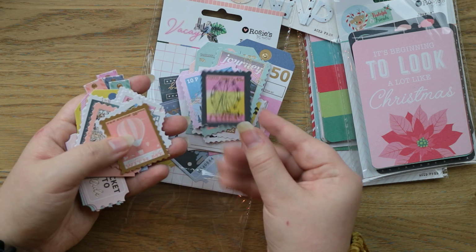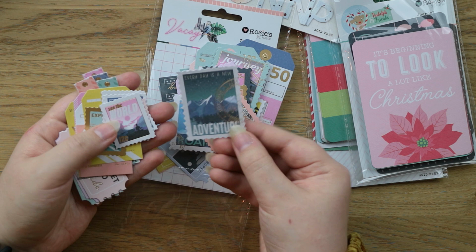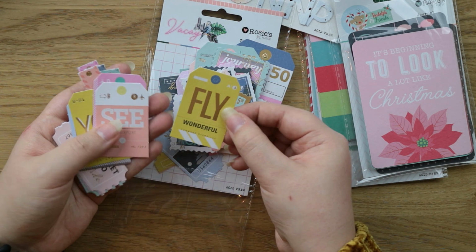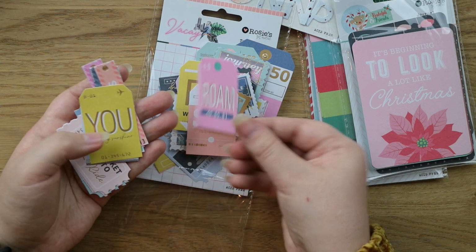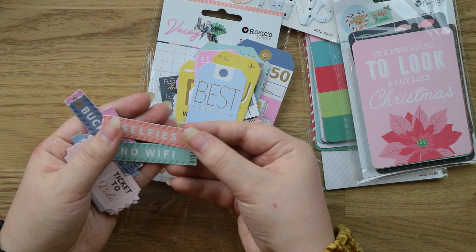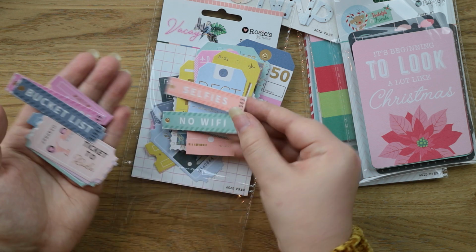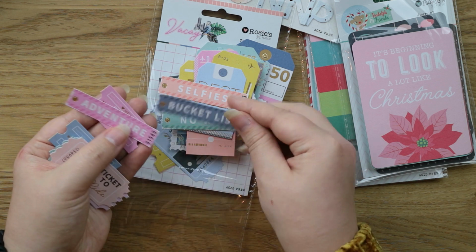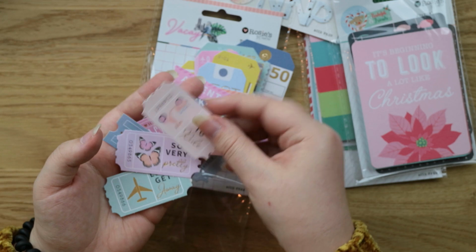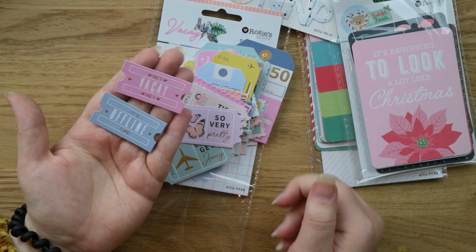I really like stuff with stamps, with the stamp theme. I have a lot of stuff in that kind of vein. There's loads of these. There's some smaller tags as well. Some fun words on. Then there's these little distress style labels, which are quite nice. And then there's these tickets. So there's this style of ticket, and then there's these ones as well. And there's a few more of those in the packet that I didn't get out.